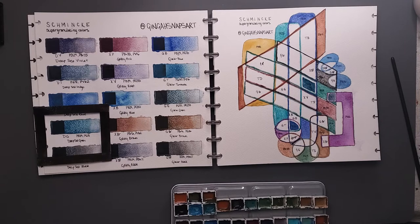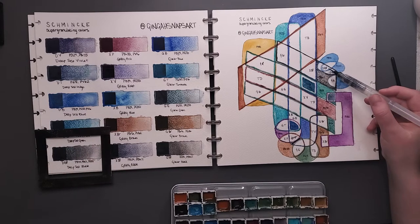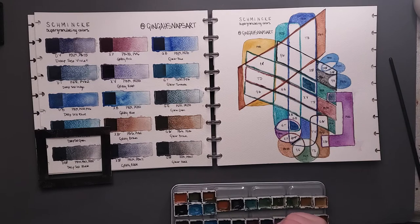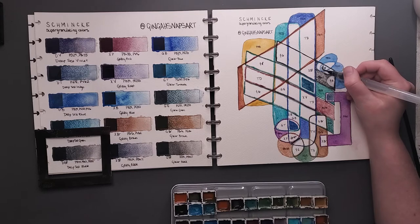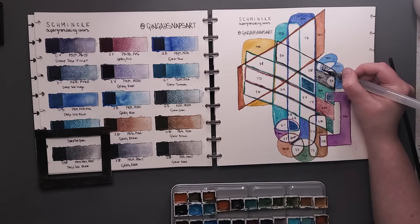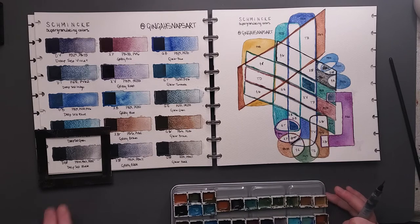Okay, so next is Deep Sea Black. Deep Sea Black, I have marked DBL, and it contains PB74, PBK11, and PB35. So that is all of the Deep Sea colors.